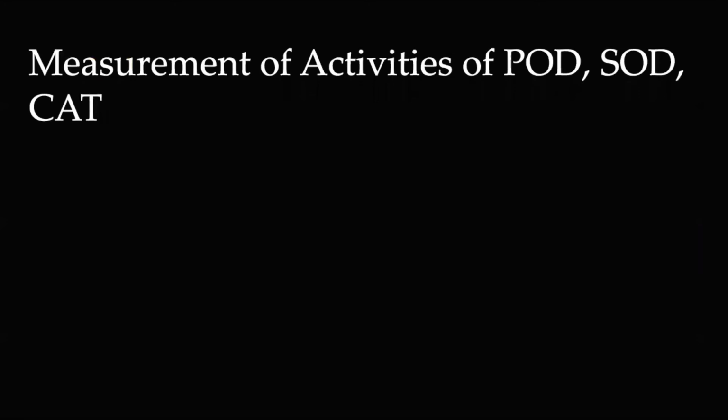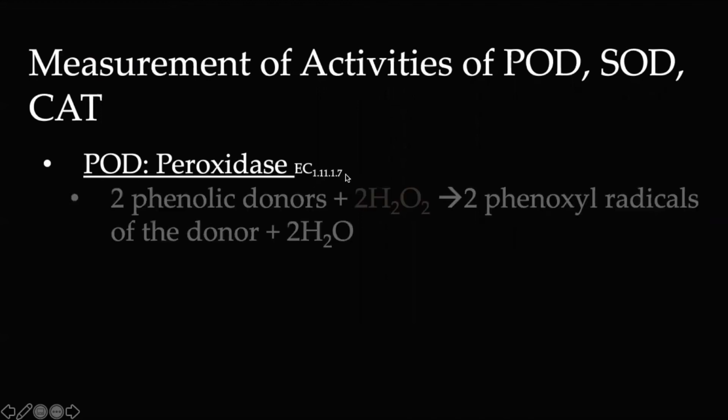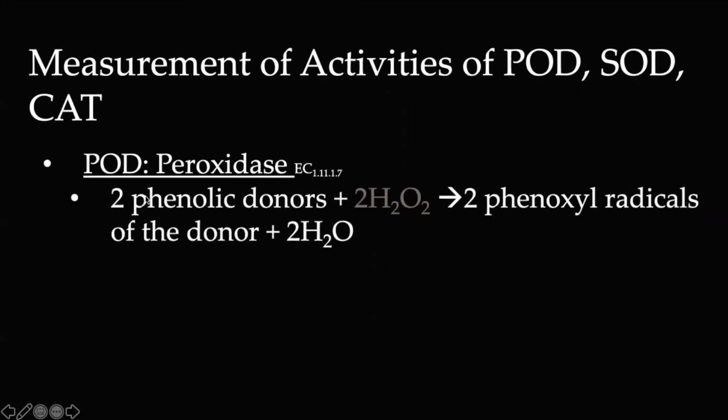Now, what we can do is look at some of these antioxidant enzymes. So let's measure the activity of these 3 enzymes. We're going to measure the activity of enzymes like peroxidase, which has an EC number of 1.11.1.7, and I'll talk about these in a minute. But this peroxidase enzyme takes 2 phenolic donors and our ROS, and gives us 2 phenoxyl radicals of the donor and 2 water molecules. So this is how we stop this ROS here.